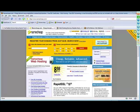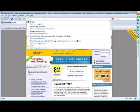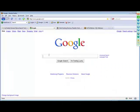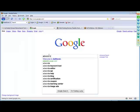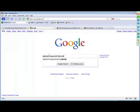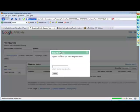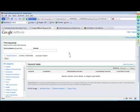Now I did mention it's very wise to use a keyword tool, so that's actually what I'm going to do here. I'm going to go out and we're going to use the AdWords keyword tool external. That's what you want to type in here. It should be the first result you get in Google. So I'm going to click on that, and it's going to load up and give me a security check. So you just put this in, and again, this is a free tool supplied by Google.